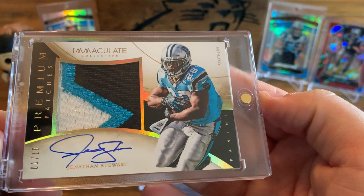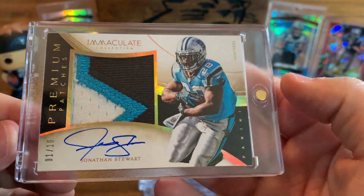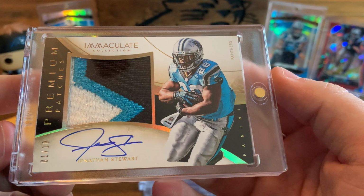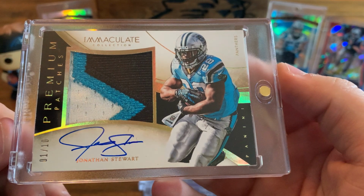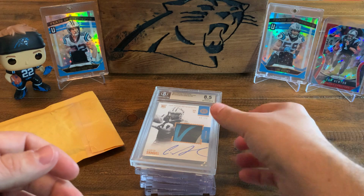Him and D'Angelo both had a season where I think they both rushed for 800 yards or something like, or 1,000. But he was a great player. You know, never really got to be the lead back for too long. Then he ended up going to Denver. But definitely great memories of this player and a really cool card to display in my collection.